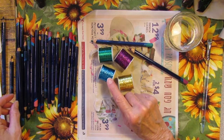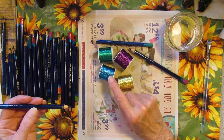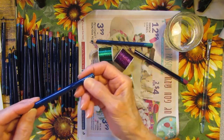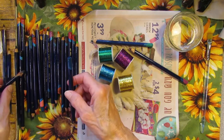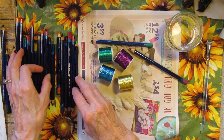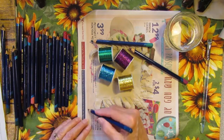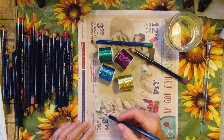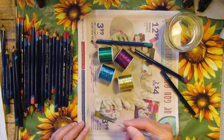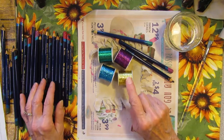And a blue aqua maybe. These are so used, I kind of rub the name of the color off. I want the pretty blue. That's nice. Alright, so we got pink, green, blue, and what should we do with the gold?